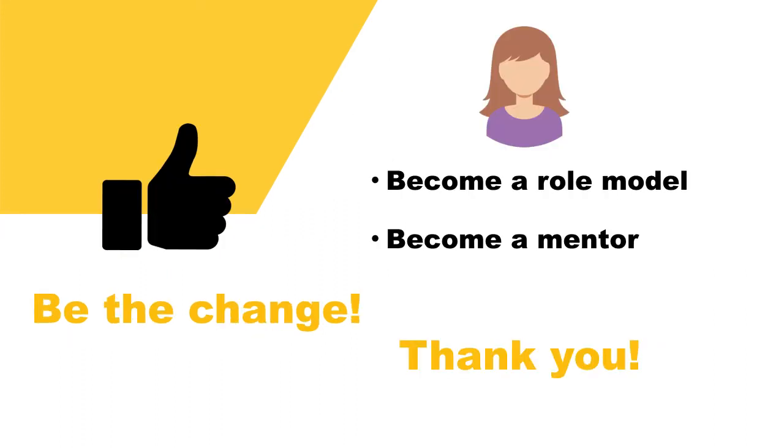So finally, I'd just like to say, please do consider becoming a role model or mentor to young girls in Scotland. It can make such a difference to their lives and to the face of the digital technology industry. So be the change, spread the change.